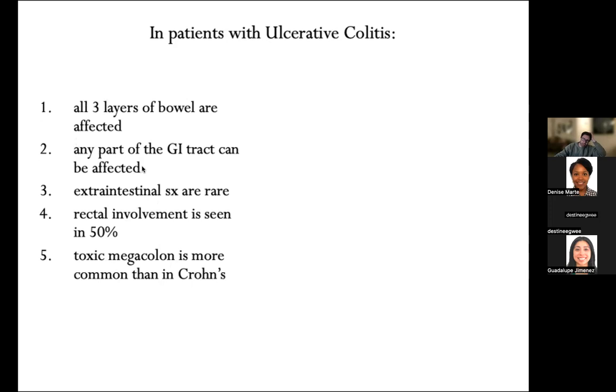It doesn't usually affect any part of the GI tract. It usually affects the rectum in almost all cases. Not 50%, but probably more than that. And extraintestinal symptoms are quite common. So the only answer that fits is toxic megacolon.